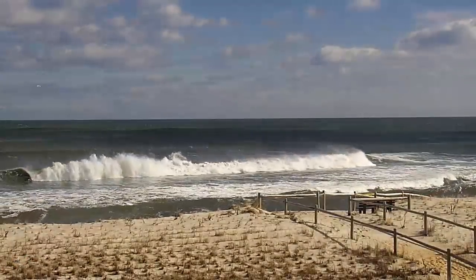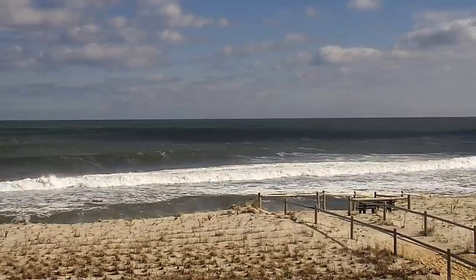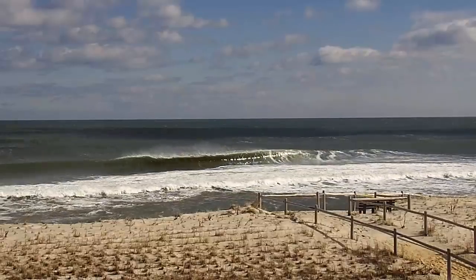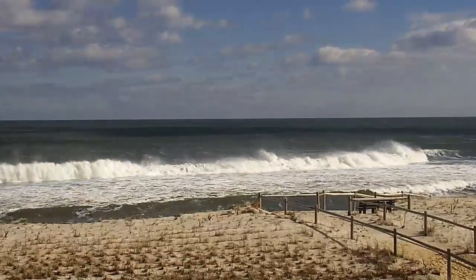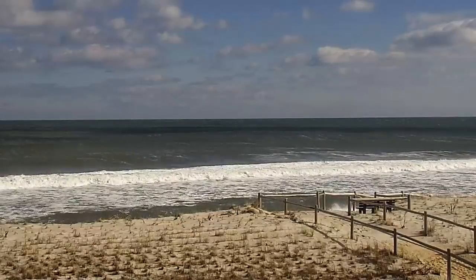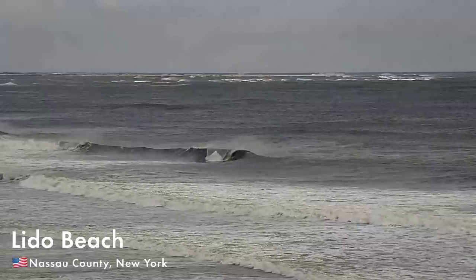So these numbers aren't quite as substantial as Riley, especially from a wave period perspective, but it has been producing some fairly impressive numbers. And this March is off to one of the better starts to any March I can ever remember. And it happens to be on the heels of a February that was above normal pretty much everywhere on the entire East Coast.